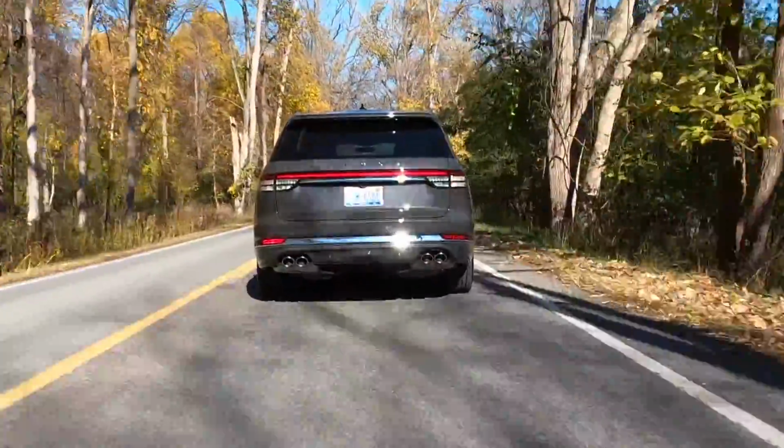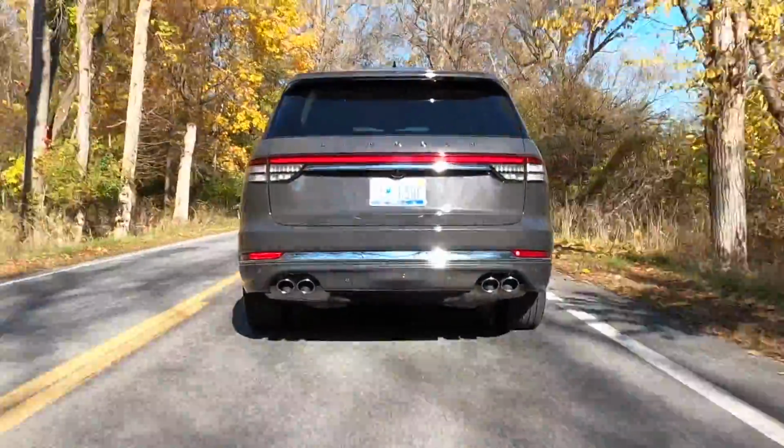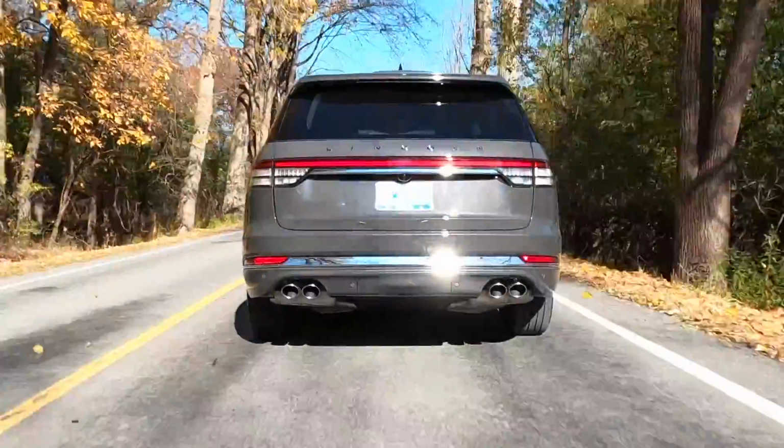But, like I said, this is the Grand Touring, and that means that this is a plug-in hybrid Lincoln Aviator. And indeed, Lincoln announced a few months back that it plans on introducing 3 new vehicles by 2025 that are EVs. So this plug-in hybrid is definitely a step on that path.